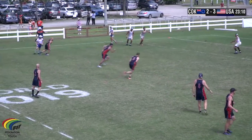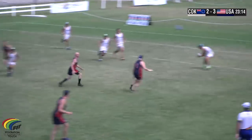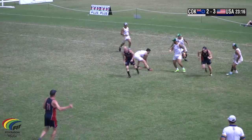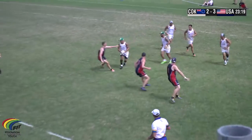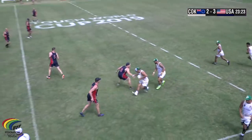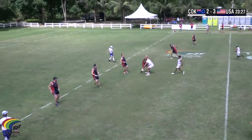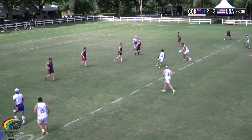And the two referees were just coming together. They just blew up time there, and the USA really gave them the chance to get their defensive line set, and they're putting a lot of pressure on the Cook Islands team here. They're looking to try to get towards their substitution box. They're a little bit closer now. It gives them a good chance for those players to come on around the back.